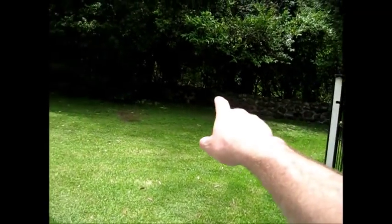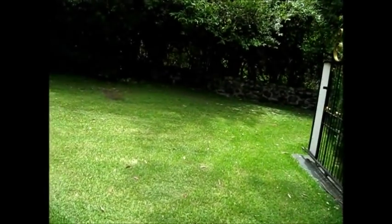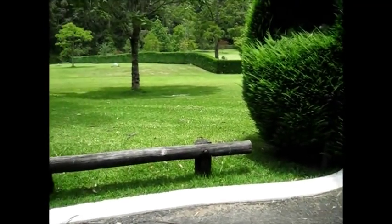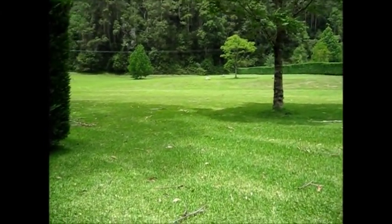See, there's a stone wall along here, all along the whole edge. People have put this up through the years. It's just incredible. Amazing. Another hedgerow. Another lawn. These lawns go up everywhere.